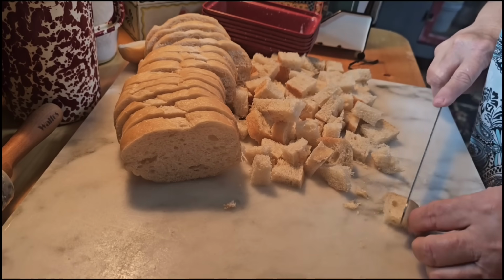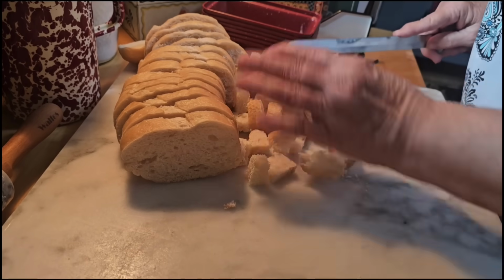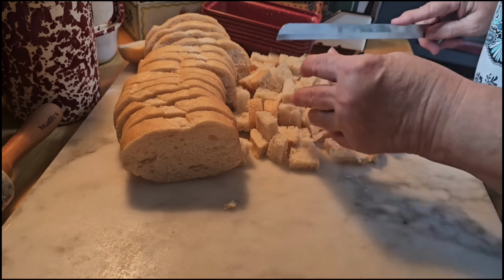I will put a little bit of seasoning on some of them, not all of them. But I'll just put them on there and hope for the best that some of the seasoning will stick to it.